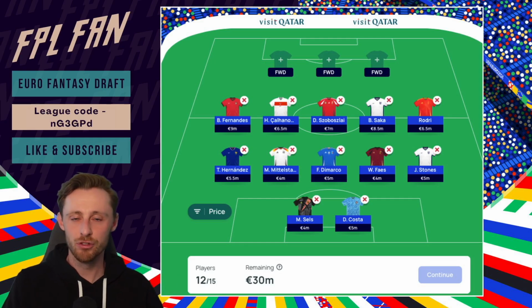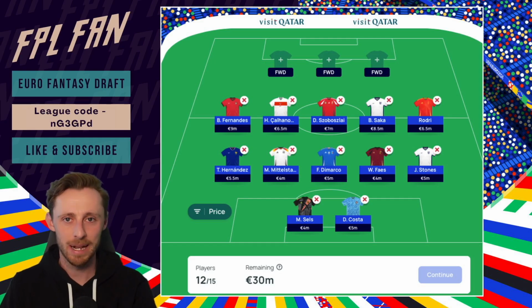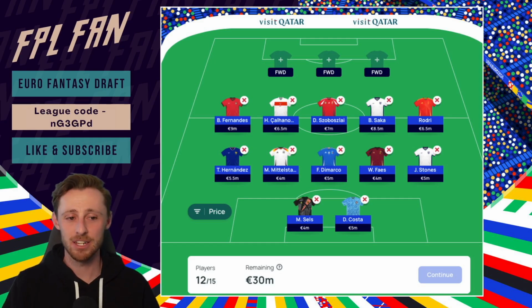Now, the other two spots have really been rotating, but I'm currently leaning towards Bukayo Saka in England. I think Bellingham, Foden are great, but while we have this little bit of uncertainty, who's going to play in 10, who's going to play left wing, I just want to go for the player that has actually really stepped up in tournaments, and that is going to be Bukayo Saka.